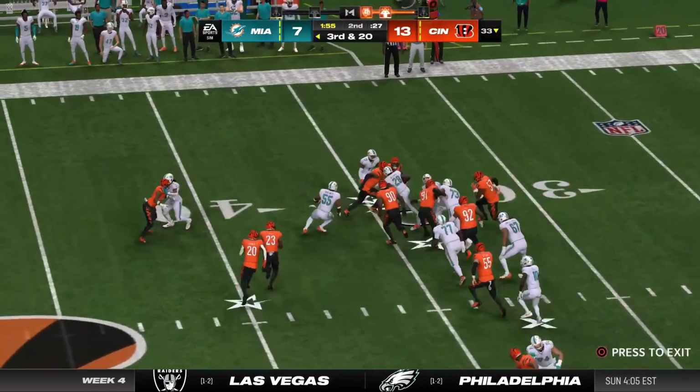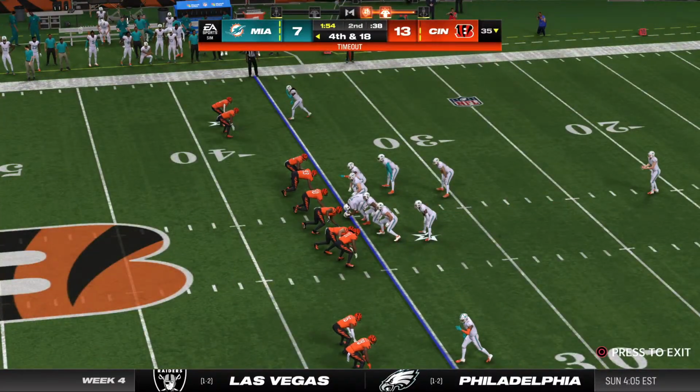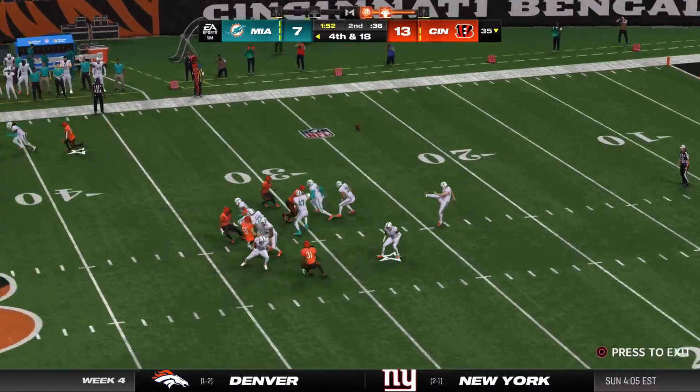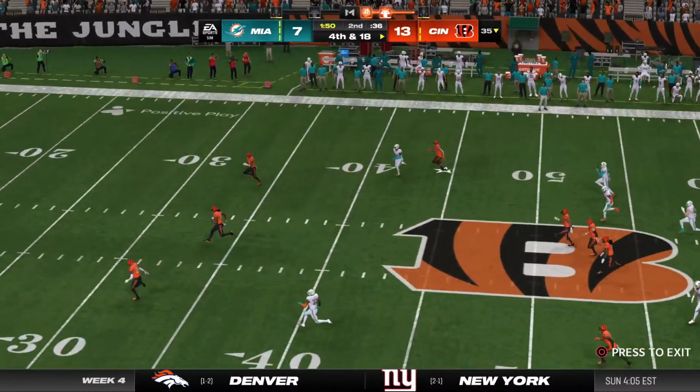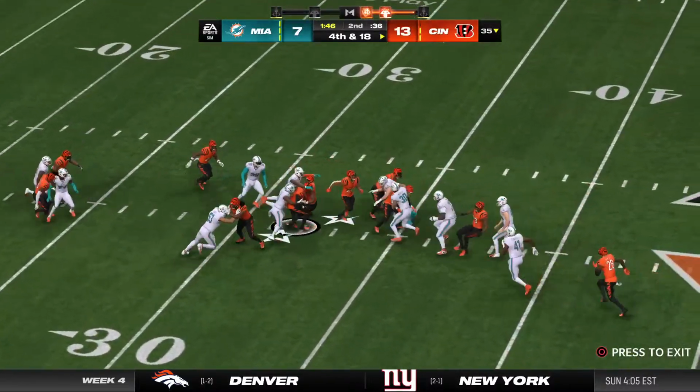On 3rd down, Achane. And he's able to break out of one tackle, but then quickly brought down. Now the Bengals going to use the first of their timeouts. So as they talk it over, we step aside. On the return is Jones.